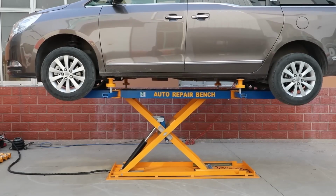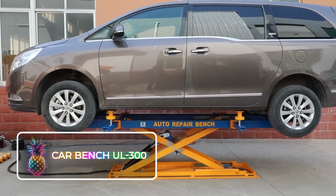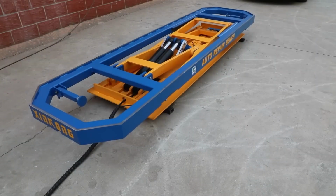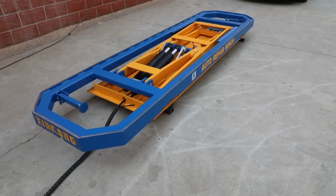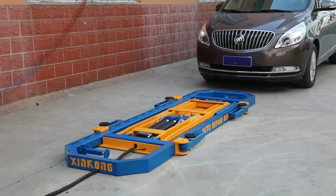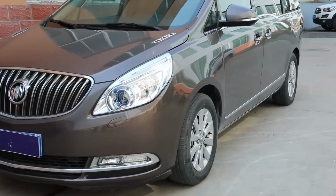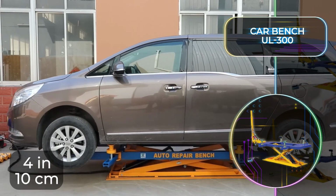Car Bench UL300. The UL300 hydraulic car lift is one serious piece of equipment. It's been designed to be small enough to be useful to mechanics who don't have the biggest workshops yet, but still have a fair number of cars to inspect and repair. When not in use, it folds down to just 10 centimeters or 4 inches.